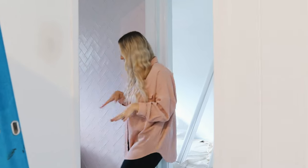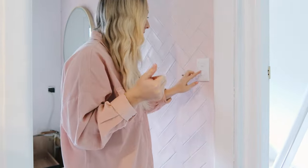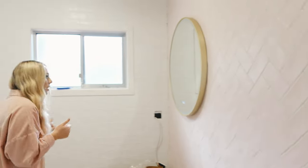Today I'm really excited because we finally got the tiles in, they've grouted, and most importantly we have our mirror in, which I'm so excited about. I think light's on. So this is currently the state of our bathroom.